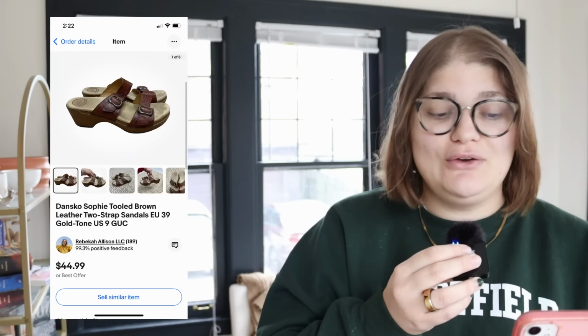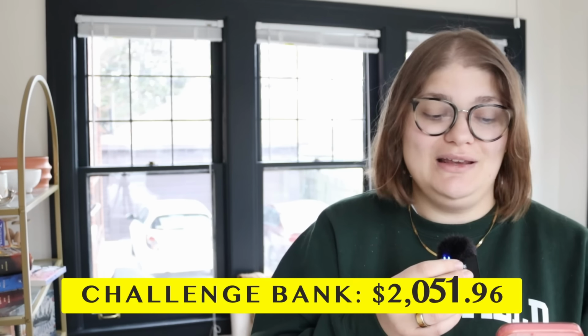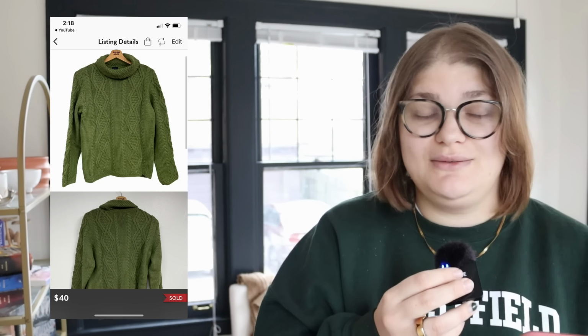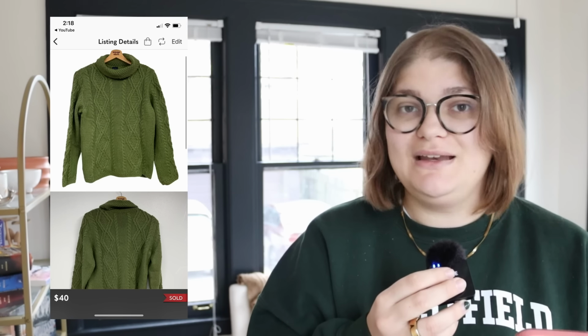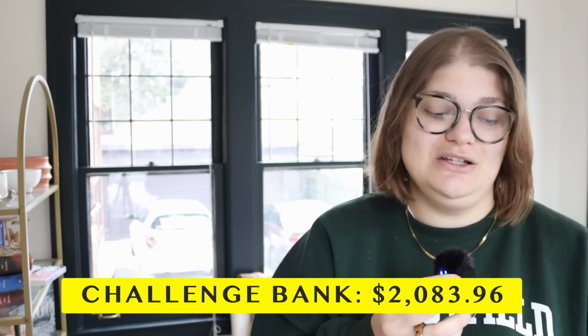Then I sold the Dansko Sophie tooled leather shoes for $35. Again, picked these up in the bins. Then we made $30.74 from those heading into the bank. Then I sold that Paul James wool sweater I picked up last week, the green sweater, 100% wool, beautiful, made in England. Sold it for $40, $32 heading into the challenge bank.